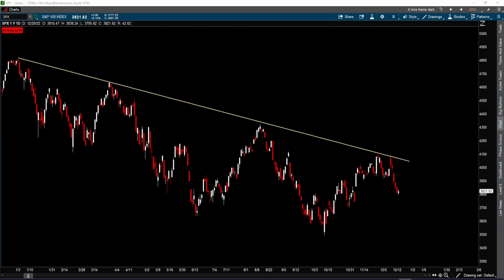Today is December 20th, 2022. The S&P 500 finally got a green day after 4 consecutive down days. But hold on to your enthusiasm because it's only up fractionally, like 0.1%, just a little bit under 4 points. So I wouldn't be writing home about this or bringing out the champagne yet.